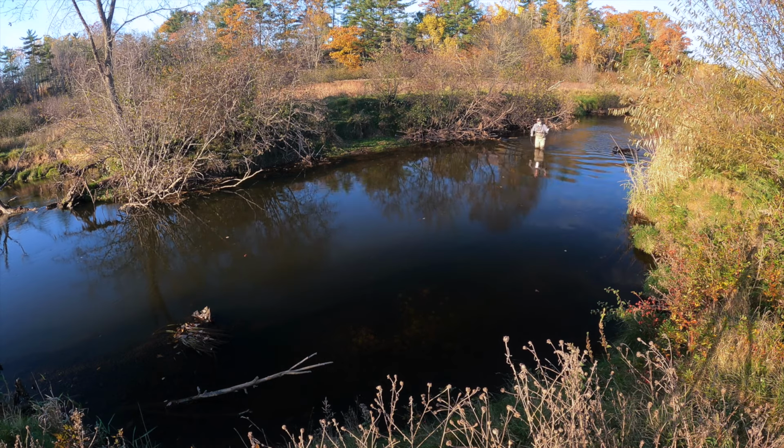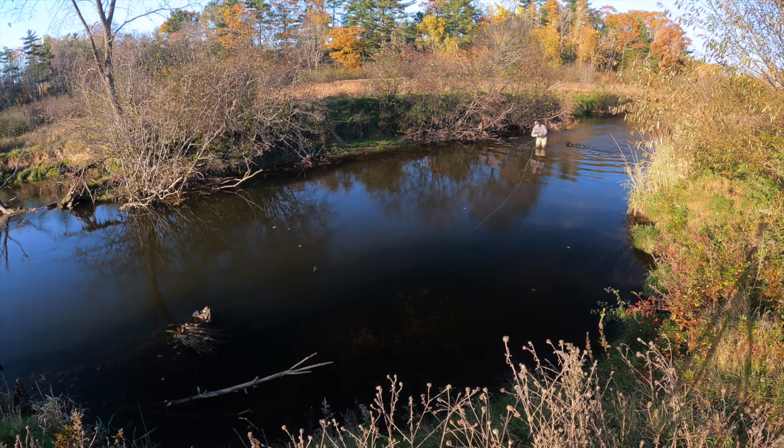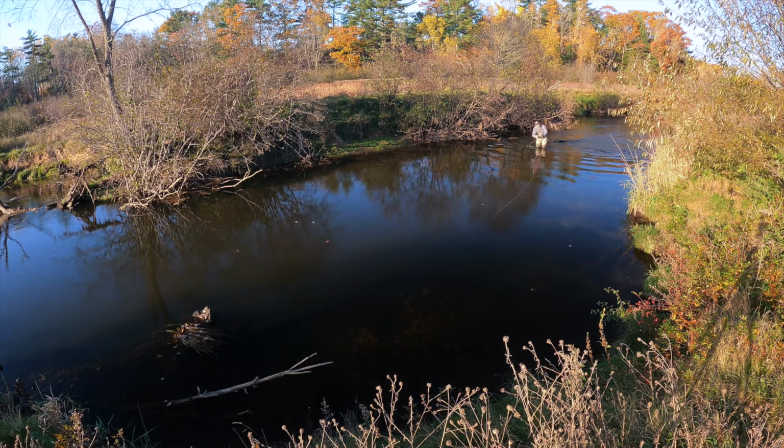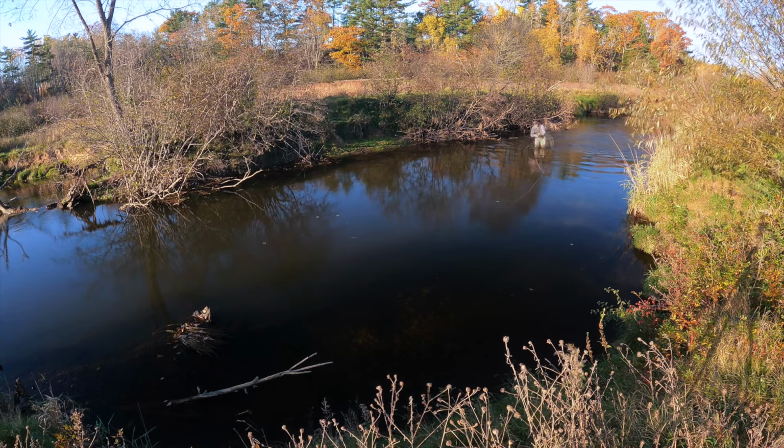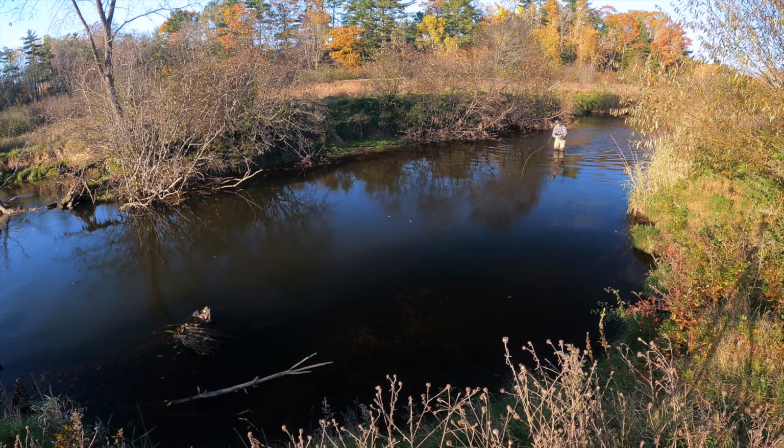In this section, I decide to turn around and fish upstream to hit the section that I didn't fish yet. One of the troubles with fishing upstream, though, is the line's working its way quickly back to you and you're constantly trying to take up the slack.